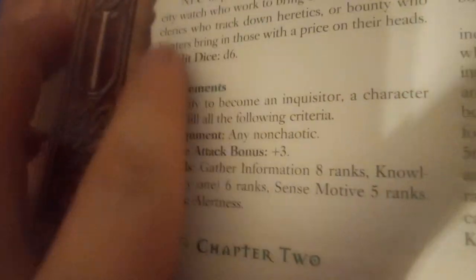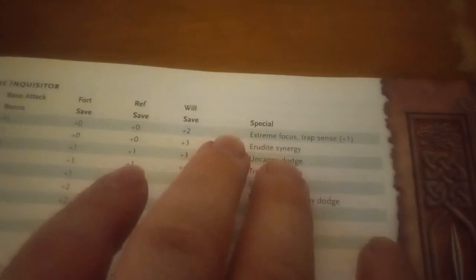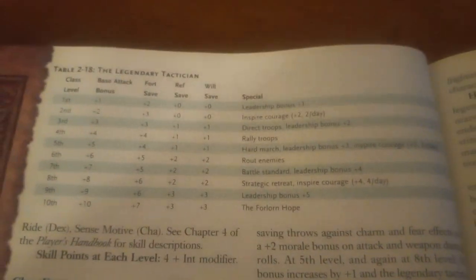That was one of the advantages of 3.5. The fact that everything was so concise. Say you look here, requirements. You meet the requirements, good. Okay, skills that you get as class skills from this class. Bam, skill points. And then special features of the class. And then here at the table, it's always nice. Here's your level, find your level. Here's your BAB. Fort, reflex, will, your saving throws, and then your special abilities that you get from the various levels. It was so neatly packaged, so clean. And I feel like they've kept a lot of that clean formatting for 5th edition. Not so much for 4th, but we'll get into that another time.